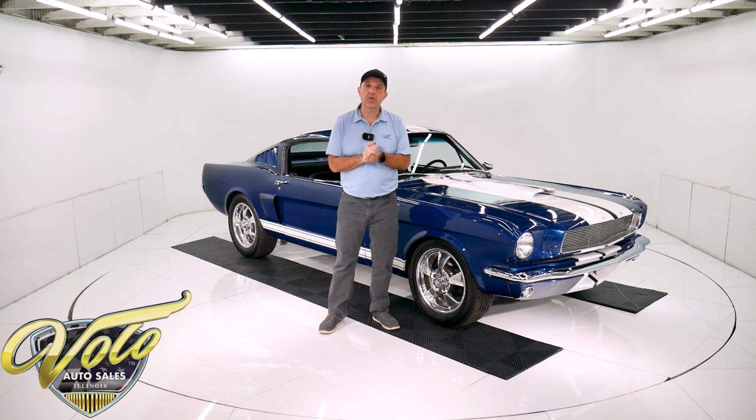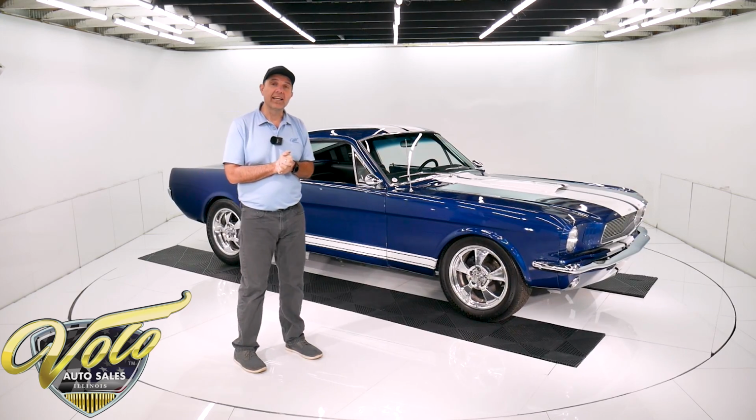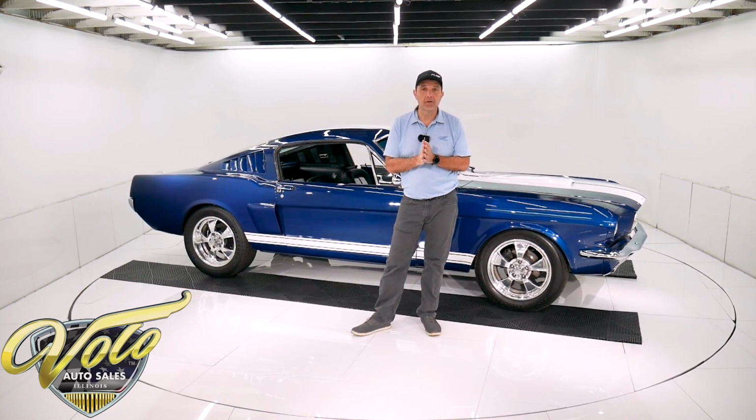Right now, join me. Let's go for a spin in this Mustang fastback. It has about 700 miles on it since it's been finished. A guy down in Southern Illinois built the car for his wife.